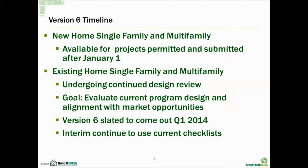For the timeline for version 6, our new home single-family and multifamily will be available January 1, 2014. It will be required for all projects permitted and submitted after January 1, 2014. Our existing home single-family and multifamily programs are undergoing design review right now. Our goal is to evaluate the current program design and align with the market opportunities that we're seeing. We intend for this version 6 for the existing home suite to come out somewhere in Q1 of 2014. In the interim, please continue to use the current checklist for program submission.